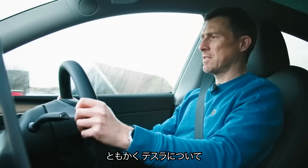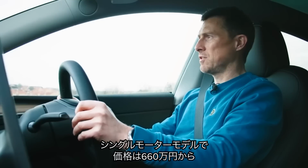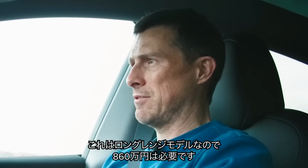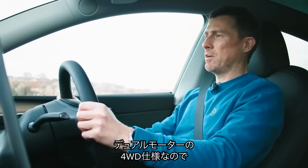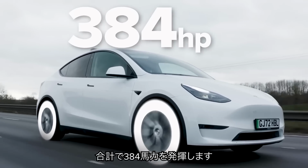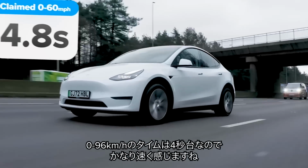Anyway, let me tell you about this Tesla. It starts from £45,000. That's for the single motor version. This is the long range, and it's actually £53,000. But then you get two electric motors, one on each axle, so it's four-wheel drive. That means combined you have 384 horsepower, which is good for 0 to 60 in under 5 seconds, and it really does feel quick when you put your foot down.